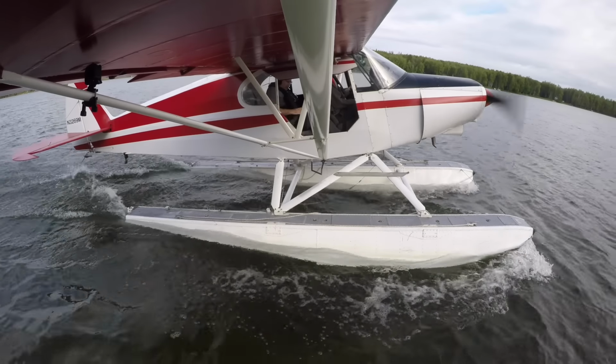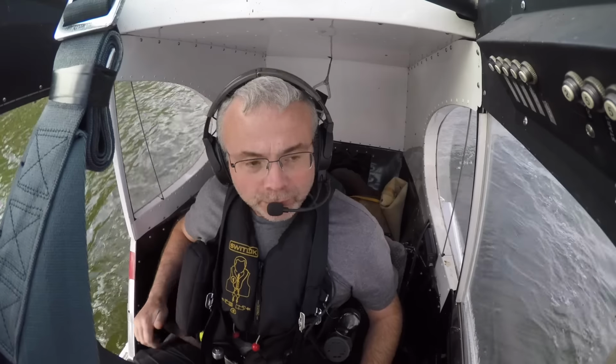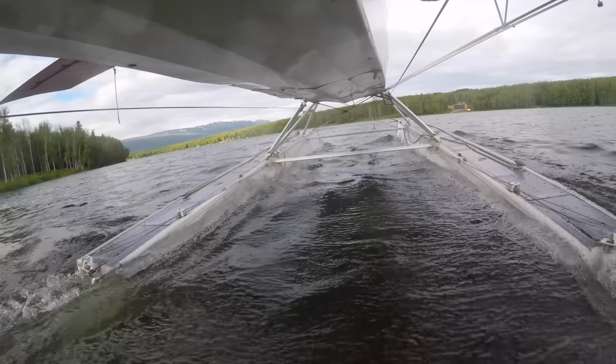Okay, let's turn into the wind. Left. Nice and slow, yeah, so idle, all the way idle. Get in the habit, anytime we turn, idle. If you do that, you'll never get hurt. Aileron into wind that's turning, yeah. Yeah, okay, let's do a run-up.